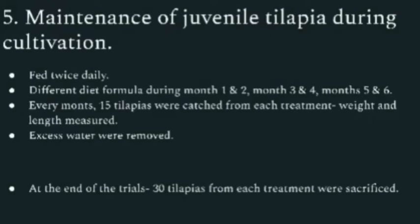There will be different diet formulas during months 1 and 2, months 3 and 4, and months 5 and 6. As for months 3 and 4, the diet will contain about 32% protein and 5% lipid. And during months 5 and 6, the diet contains 30% protein and 3% lipids.